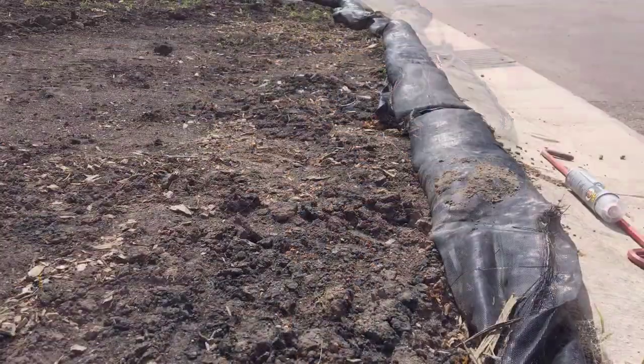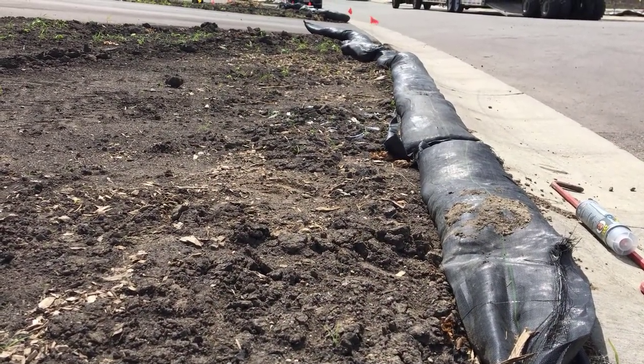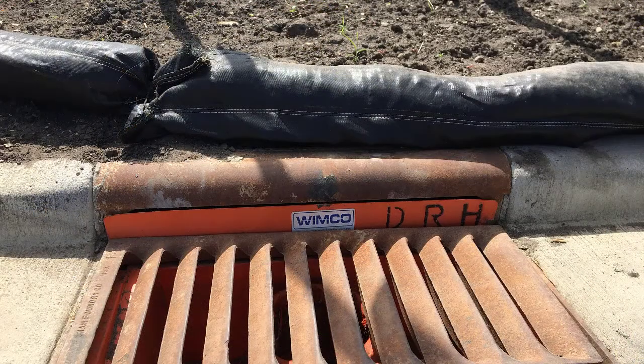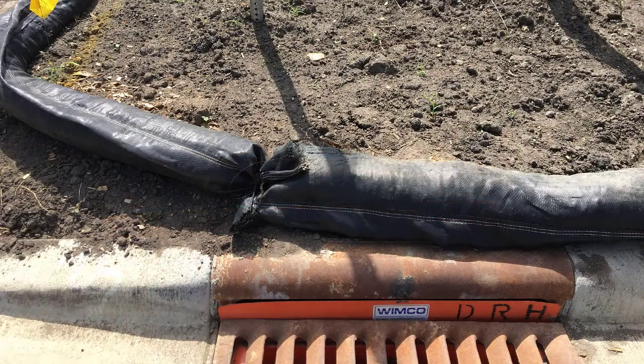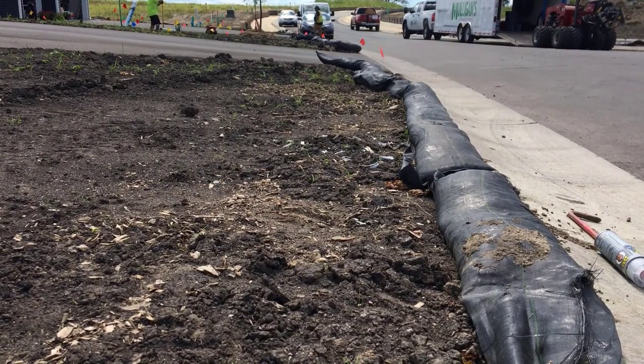These are biologs. They're basically just rolls that are filled with mulch or wood chips, and the point is that in a rain event, when sediment starts washing away, it doesn't wash right into the street and into storm inlets. Instead, it gets caught behind the biologs, and it stays there until it can get cleaned out. Also, the biologs can be replaced if needed. This is an example of a temporary sediment control that can be used until sod is placed.